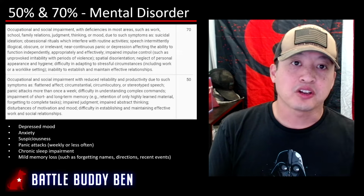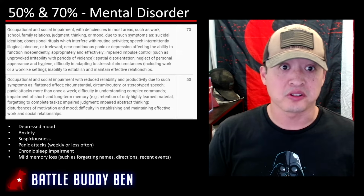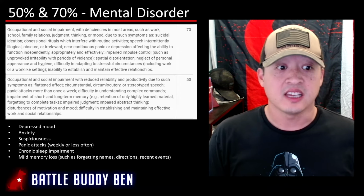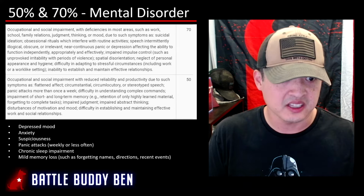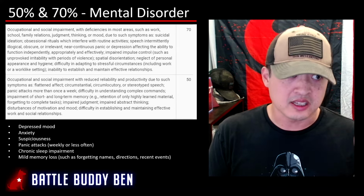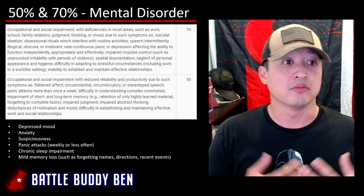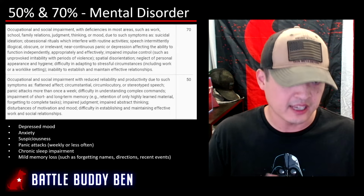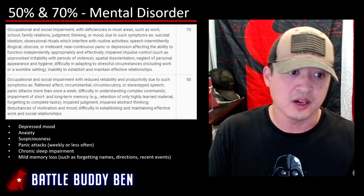There. So here are the mental disorder disability schedules for 50 and 70%. And I listed down there at the bottom, below the screenshot, the depressed mood, anxiety, suspiciousness, all that, because that's from the 30%, because I want to come back up here and take a look and compare it. So both have the occupational and social impairment. Just remember that it's in all of them, but it's more severe as you go up.